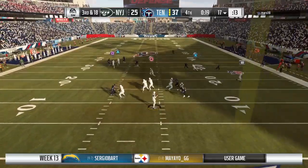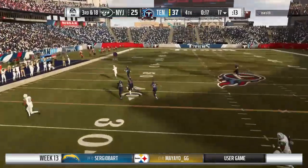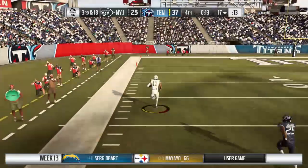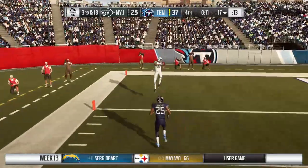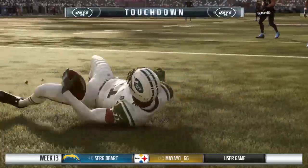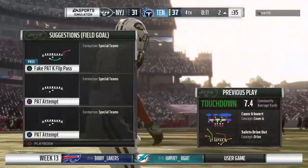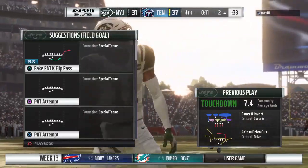Out of the shotgun, here's Darnold. Now a desperation throw, deep depth, and got his man complete. 20, 10, and he is into the end zone for the touchdown. So they still need a miracle with the clock where it's at, but they get one piece to the puzzle done. Still have hope.